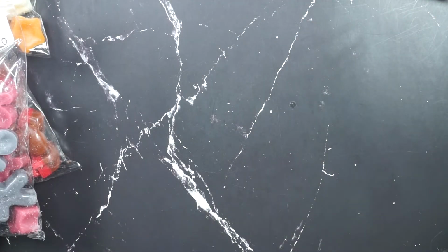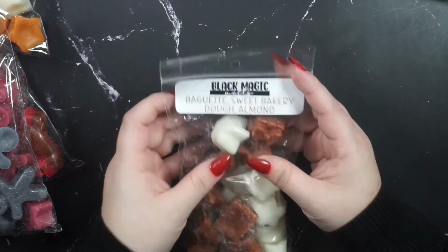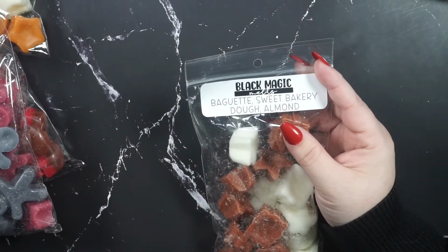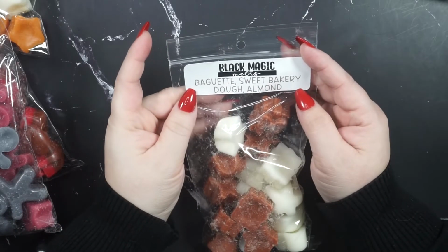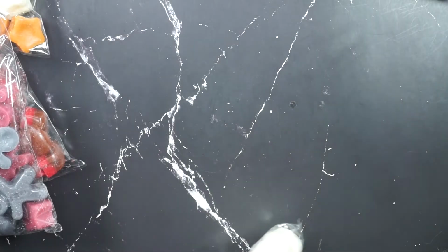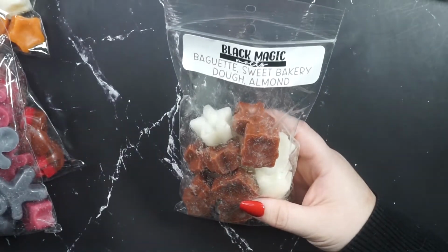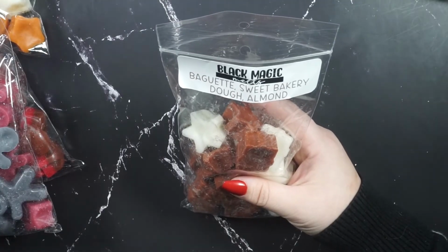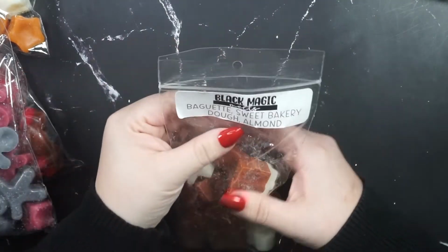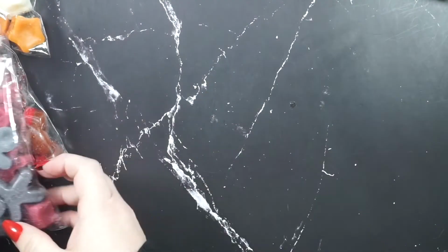Okay. Next, I got baguette, sweet bakery dough, and almond. All of these are very bakery heavy, so my bad if you are not into bakery, but this sounds so good. I don't know why, I just love the combo of baguette and almond. It just reminds me so much of a French bakery, and then you throw in that sweet bakery dough for a little sweetness. God tier scent.